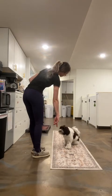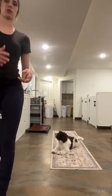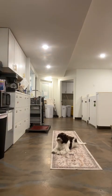Waving her arm. Give it a command. Down. Stay. Give it a command. I wanted to make sure she follows through. Stay. Now give her that stay, that flat, open hand telling her to stay.